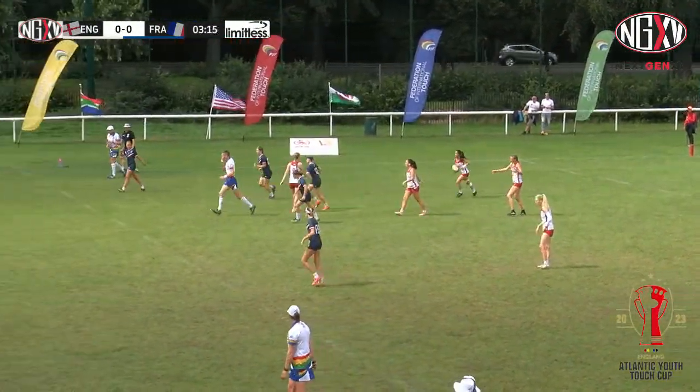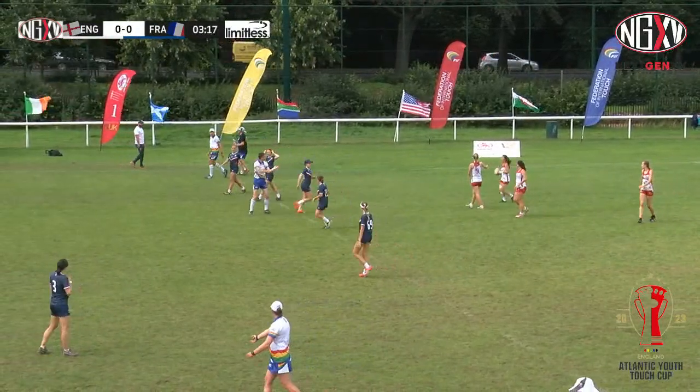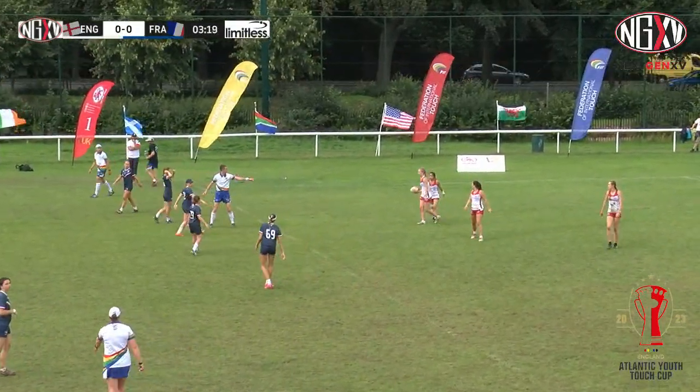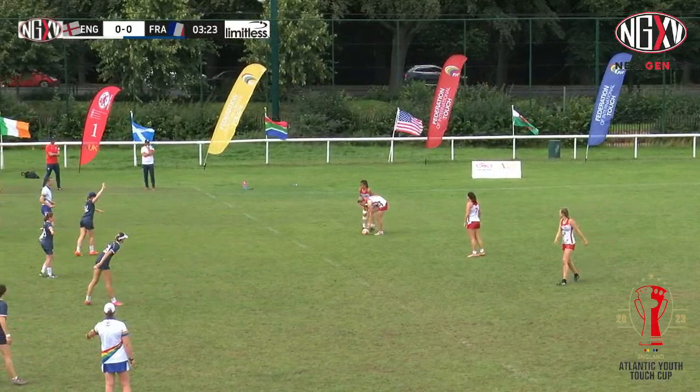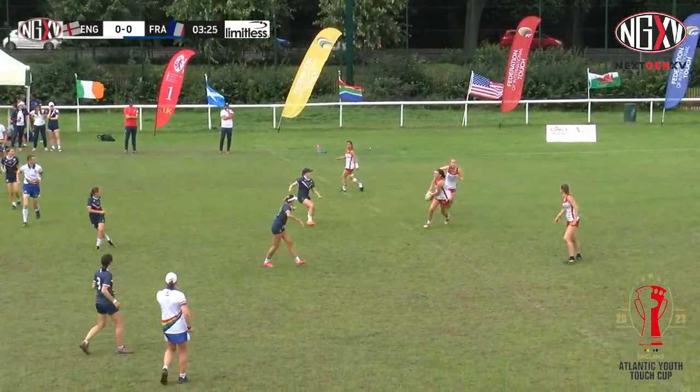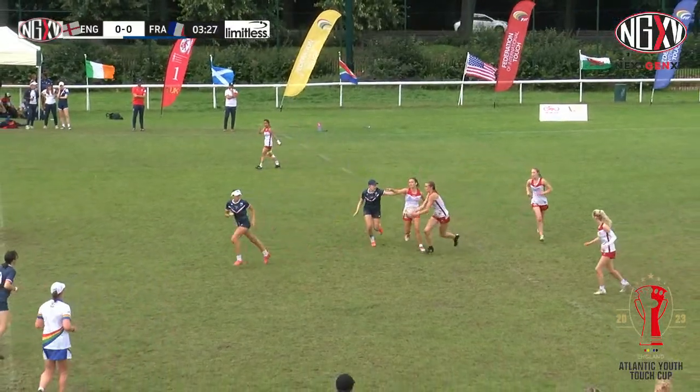Is that an intercept? It is. Was, but I think they're going to give the penalty there, yeah. I dispute this. Here we go. Because intercept is 0 touch. Yeah. Would you prefer to have the intercept or the penalty? Intercept. Because then you can run and get 0, yeah.